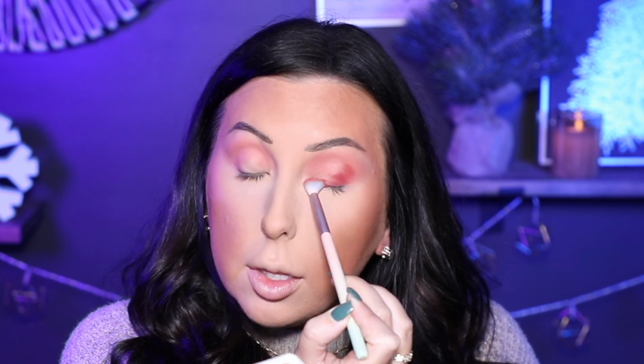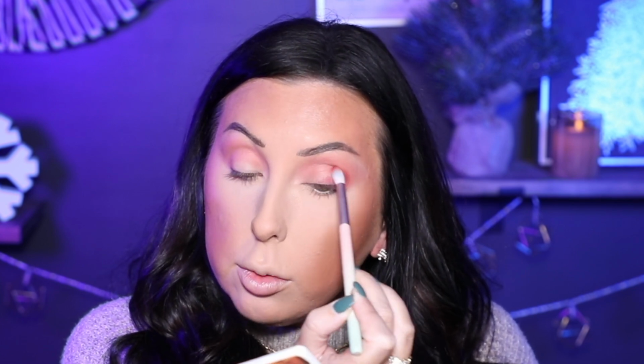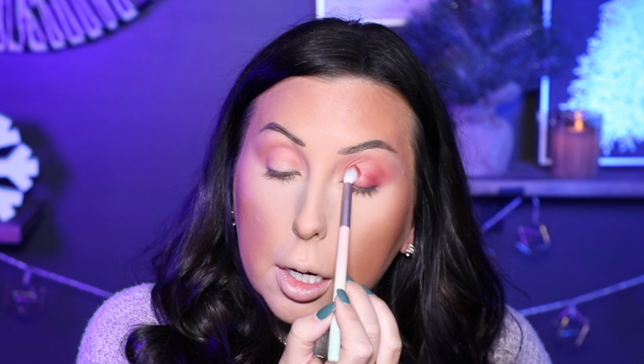Okay, now I'm going to take a smaller brush and I'm going to go into this shade up here called Passion. We're just kind of working from light to dark now. And this shade is going to go right out here in the outer V. It's going to go down to the lash line and be winged out. And then I'm going to get just a little bit more and it's going to stay very low right in the socket of my eye.